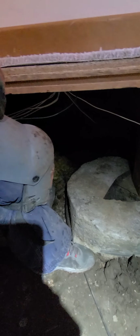Okay, we have just dropped into the crawl space. This is giving you an idea how tall it is. There's my knee pad right there, right? So that's all the space we get in that crawl space. Right up to the knee, so 30 inches or so.